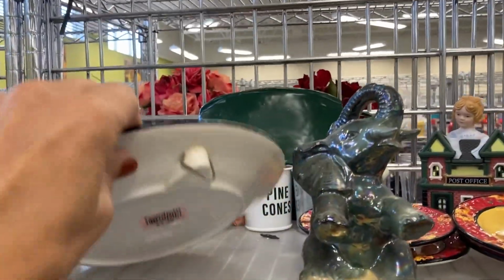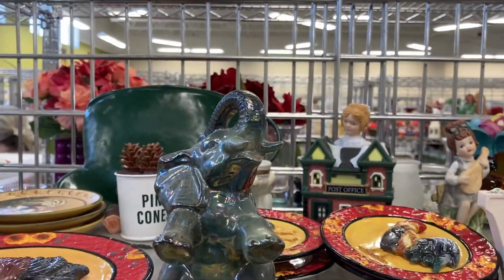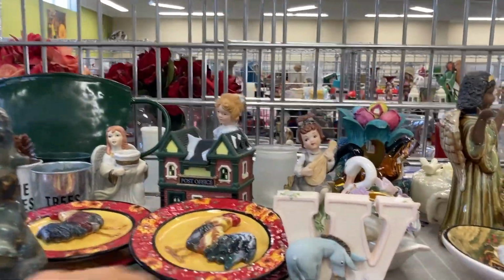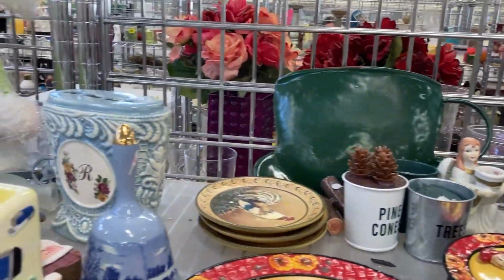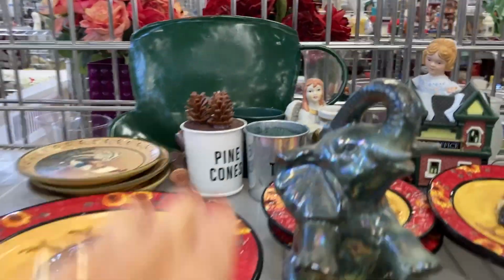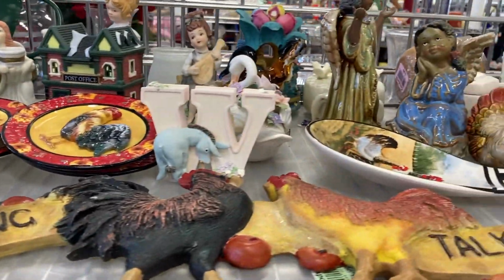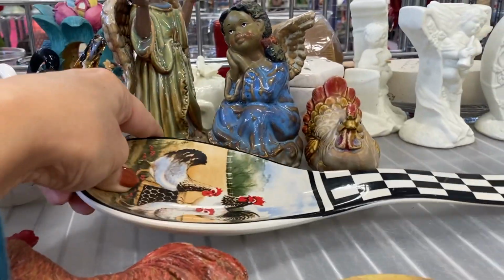We've got someone's rooster plate collection here. Here's a set that have raised roosters on the plate, so they're decorative. I don't think you would eat off of them. Back here are some more rooster plates, and over here to the side is a rooster spoon rest. Country meets Mackenzie Childs. What do you think?